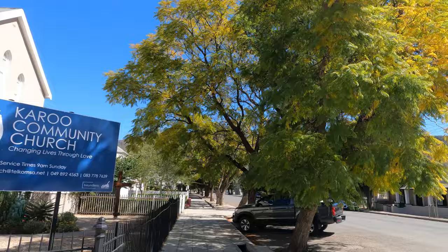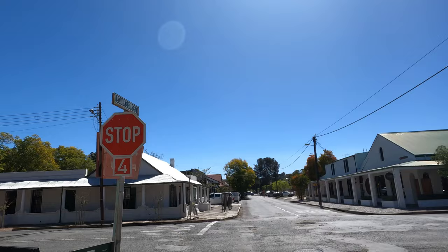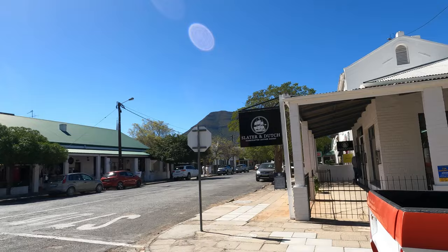I think I've stumbled across an interesting street here, Bourke Street. And there looks to be some interesting shops and architecture here. So let's check it out.